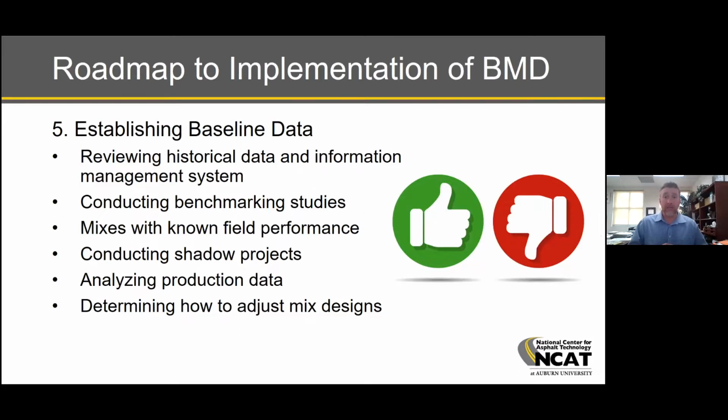So that being said, the parameter that works in Florida may not be the parameter that North Dakota wants to use for a cracking test, right? Maybe they choose to use the same test, but the materials are much different. What we're going to see in different regions is going to have an effect. What binders are available is going to have an effect there. So we need to review that historical data and information that we may get from our pavement management system.